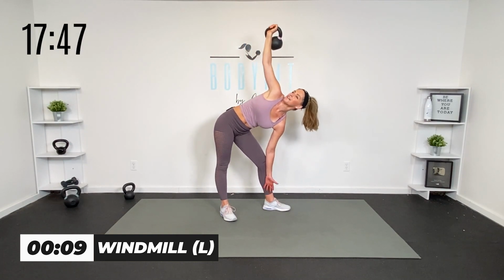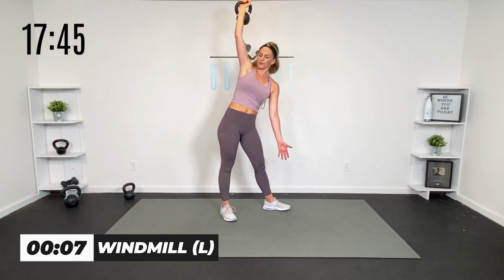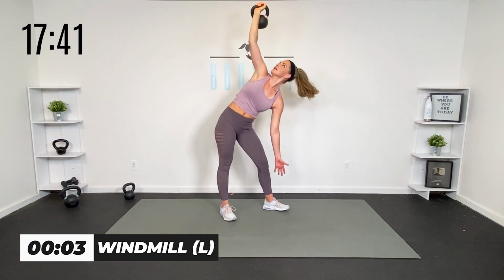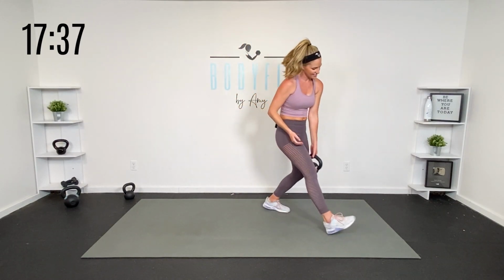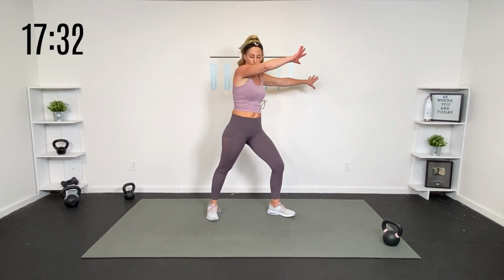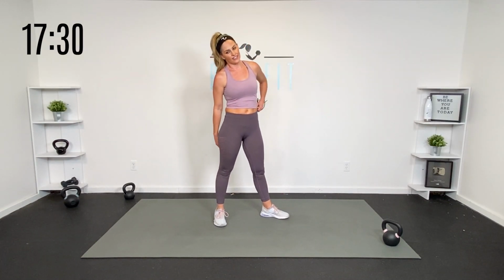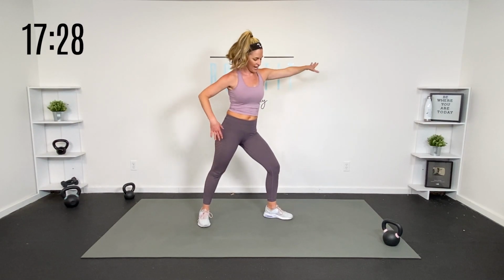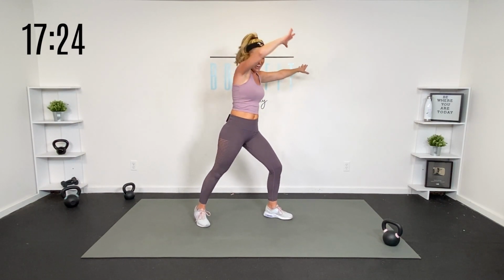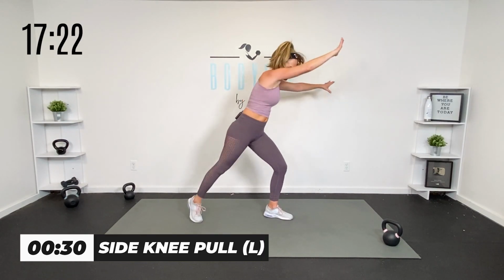And up. Woo! So different up top. Breathe. 5, 4, 3, 2, 1. All right, set it to the side. Give yourself some space. 30 seconds, go for it. You know you got your breather coming, and then this round is done. Set it out, pull it in. 3, 2, 1. Take off, power.